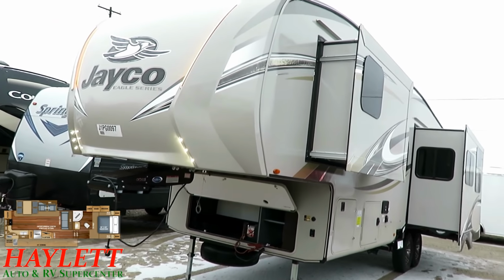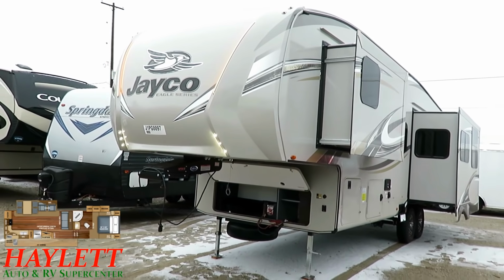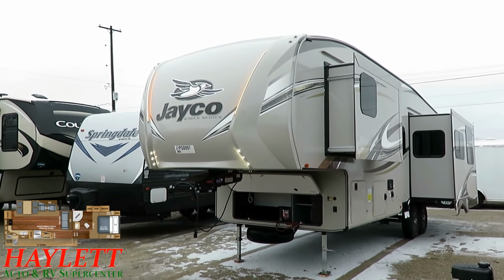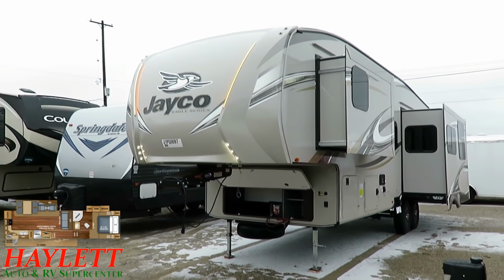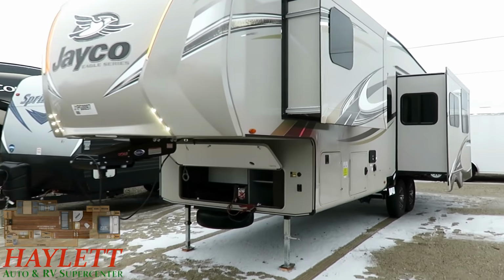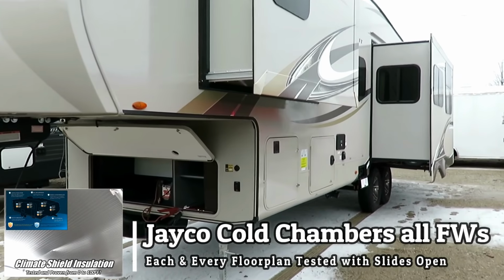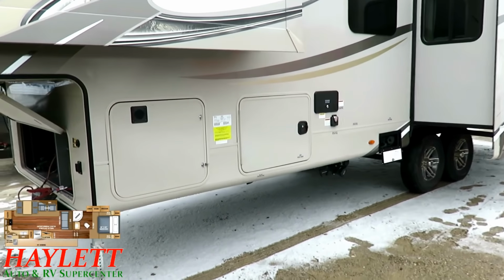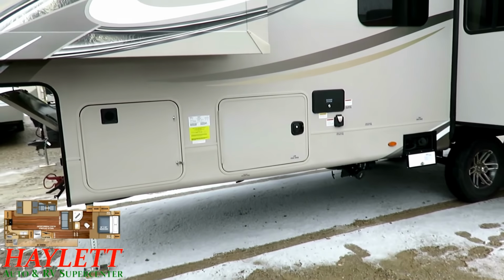A normal RV chassis system is designed for the intended lifespan of that RV. Jaycos are just intended with a longer lifespan. Let's talk insulation for a minute. Eagle HT was the first RV in this category, not first RV ever, first RV in this category, that tested and proved 0 to 100 degree rating.